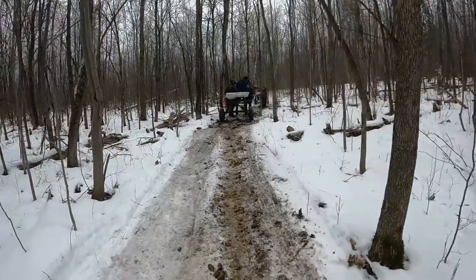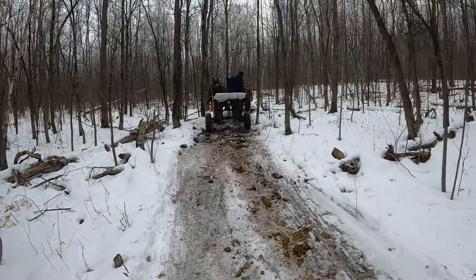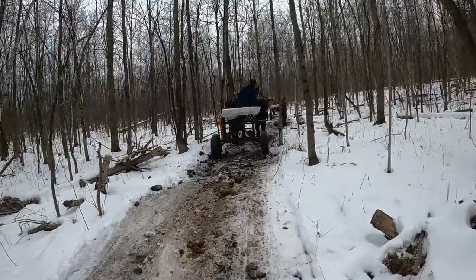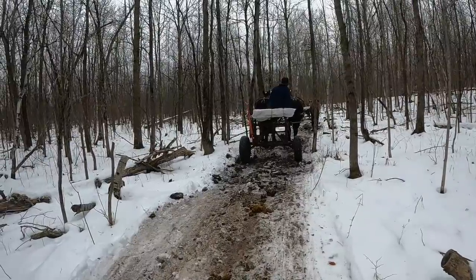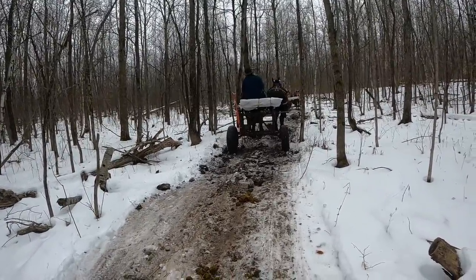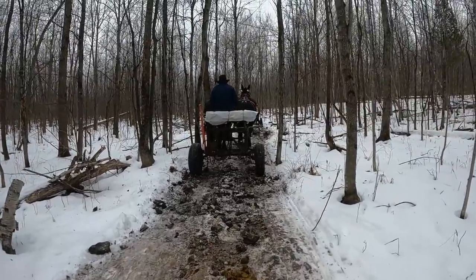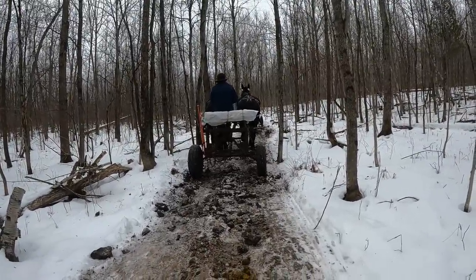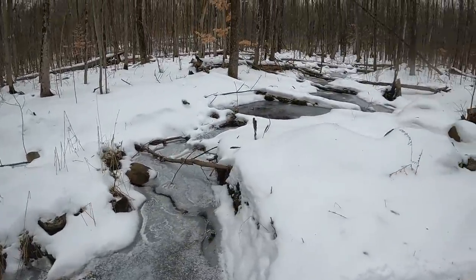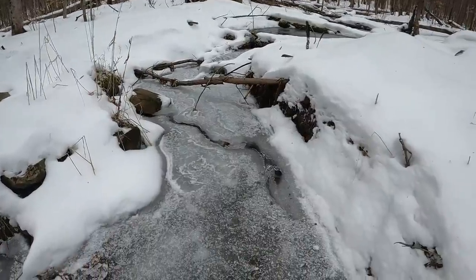Jim's stopped. There's some big clumps of stuff in the road, and he's just stopping to get some of them out. We're expecting snow, so he's making sure those things get out of the way before the snow comes. Makes it a lot easier and a smoother trail. Here's a little brook scene. Oh, that's so pretty. There's a little bit of running water there.